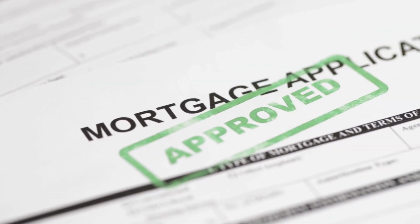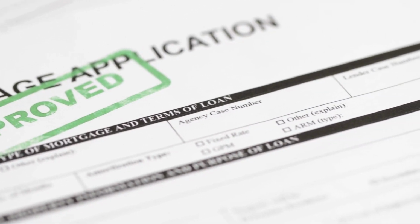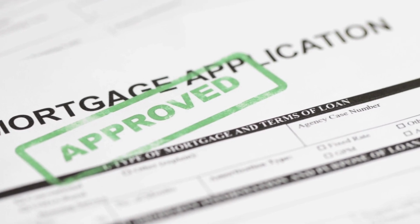It seems like a way for people or businesses who don't have the usual collateral, like a house, to still get financing. Precisely. It uses a different kind of asset altogether. It's about understanding another tool in the financial kit. Okay, let's get into it then.